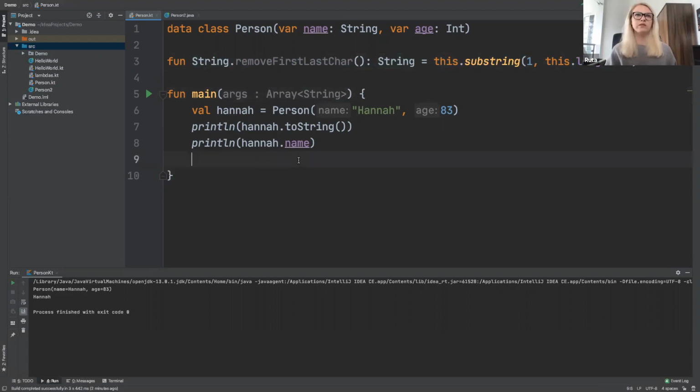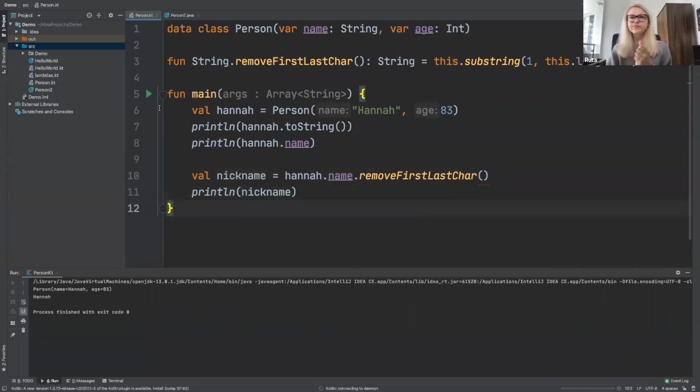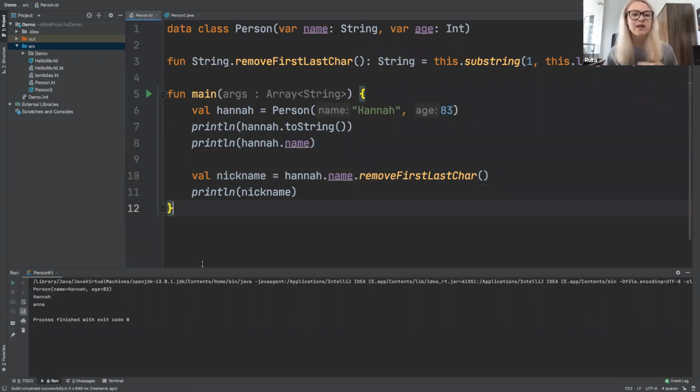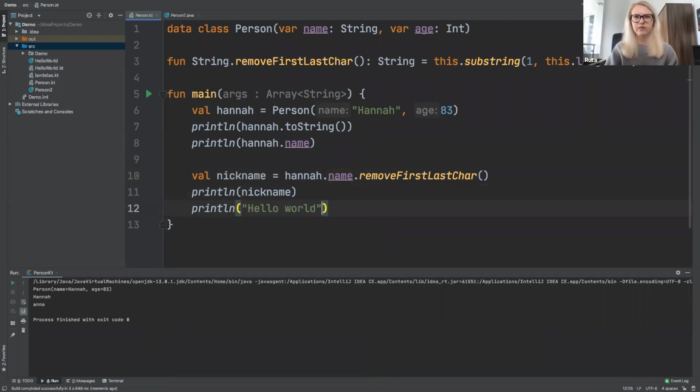So if we then have val nickname and do Hannah.name.remove first and last character, and do println nickname, we should get, when it reloads, Anna. And actually, you can do this on any string, so just to highlight that, let's do hello world again, and then we do remove first last character. And it acts as if that was functionality already embedded in the string class for you.